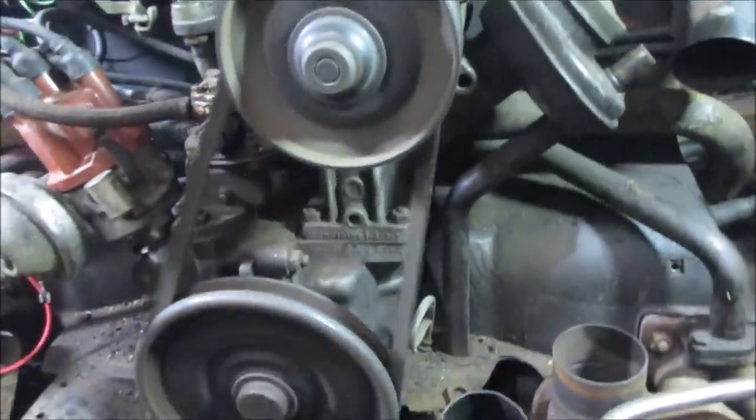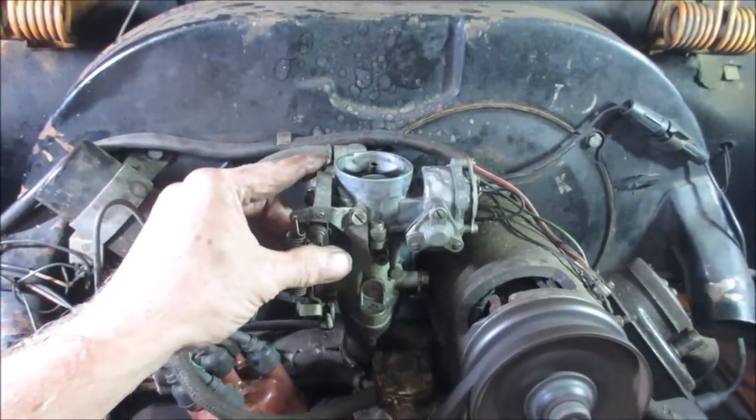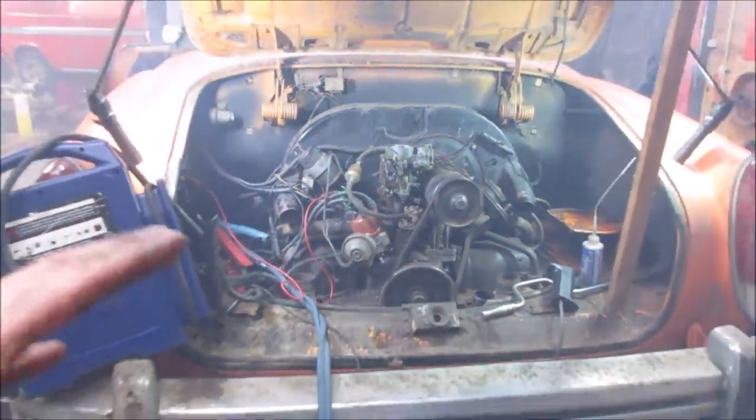Listen to it. Then it kind of goes away. It's gonna idle more. No, I don't like that. We'll run it at the RPM where it's not as noisy.